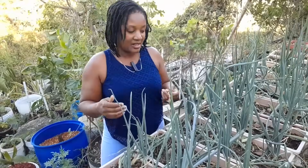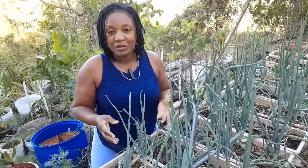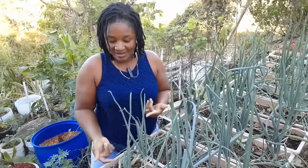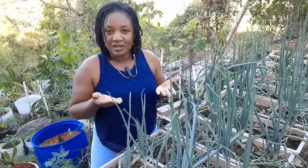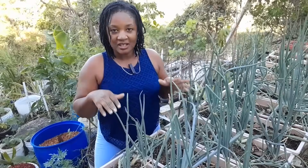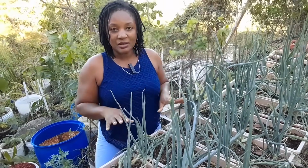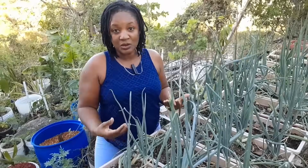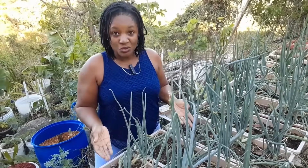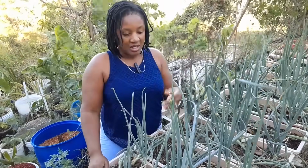This is especially useful if you're in a small space, you have one bed and you want to maximize on that space. They're both root vegetables, but they don't compete for space because the onions produce on top of the soil while the carrots go down. The carrots will burrow down and push the soil up, and the onions will thrive in that soil. They just do well together. So if you have a small container and you want to plant both, give that a shot.